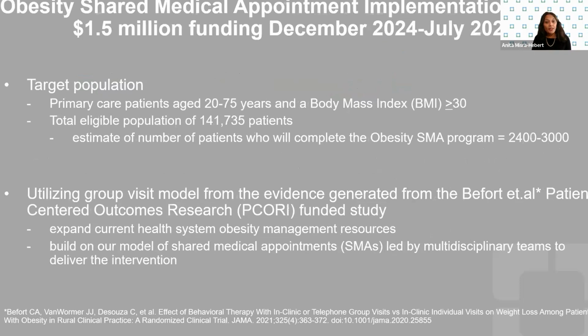We are utilizing a group visit model from the evidence that was generated from a prior PCORI-funded study by Beppert et al. And we are expanding basically our current health system obesity management resources to be able to implement this and building on our model of shared medical appointments led by multidisciplinary teams. So this is exciting. It's a lot of what we've talked about in theory for a long time, but this program has allowed us to put this into practice. And again, I'm now going to turn it over to my colleagues to tell you a little bit more about the work we're doing.